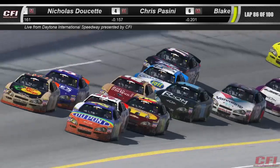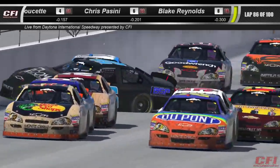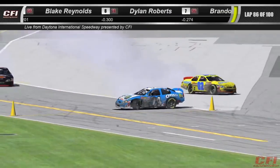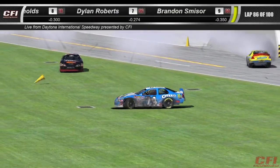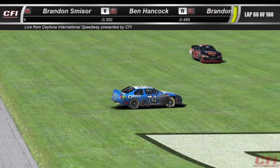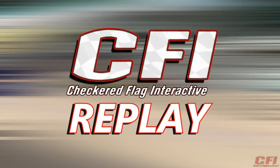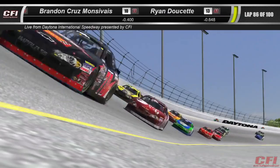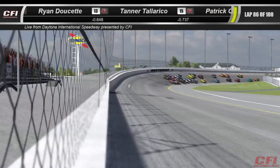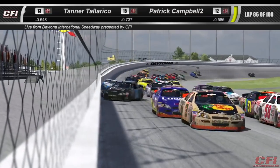And the 29 of Nick Terbuck gets involved in that, and the 02 machine. Oh, wow, that is heartbreaking. Patrick Campbell got involved in it too. A lot of fast cars involved in that one. Wow. And not sure if there was some communications error, spotter error. Maybe he said clear high and he wasn't, but it just looks like he tried to come up under the top side and came back and bit him.